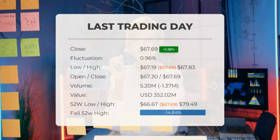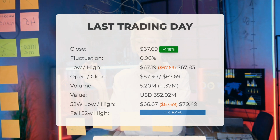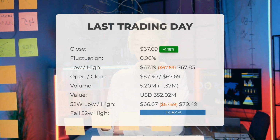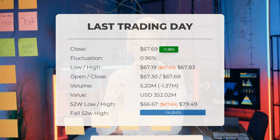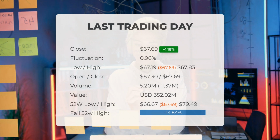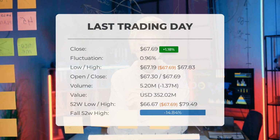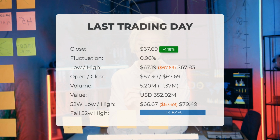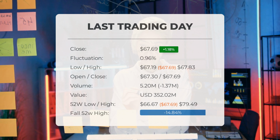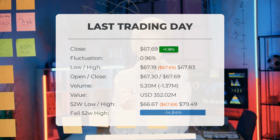Over the past 10 days, the price has fallen in 7 of them, resulting in a decrease of -4.86%. On the last trading day, the volume decreased by 1 million shares. In total, approximately $352.02 million worth of shares were bought and sold, with a total of 5 million shares traded. It's important to note that a decrease in volume when prices are rising can indicate potential changes in the market in the coming days.